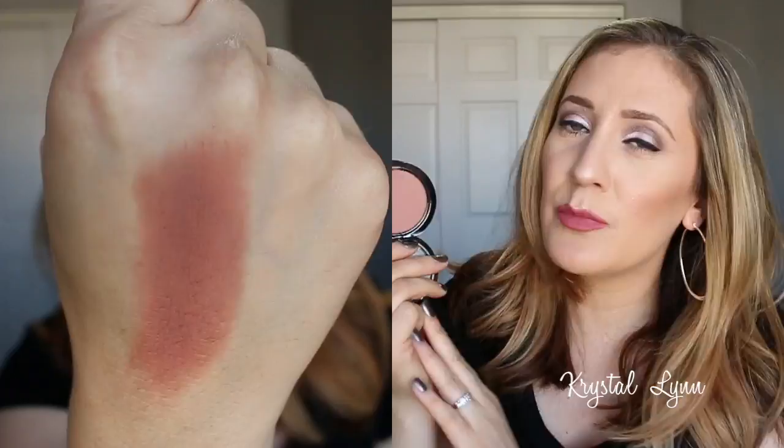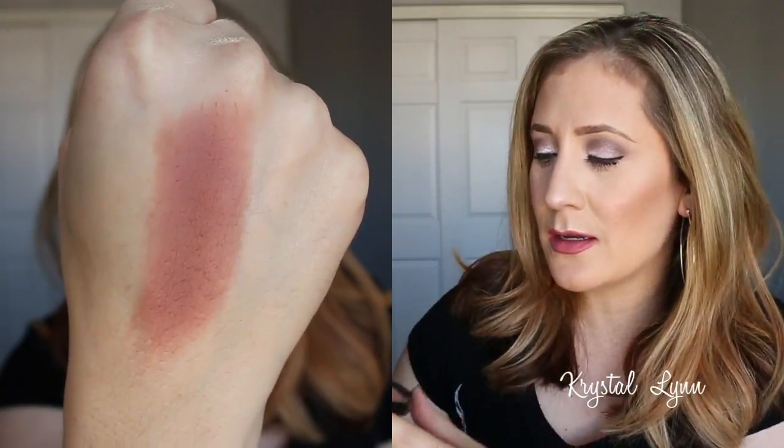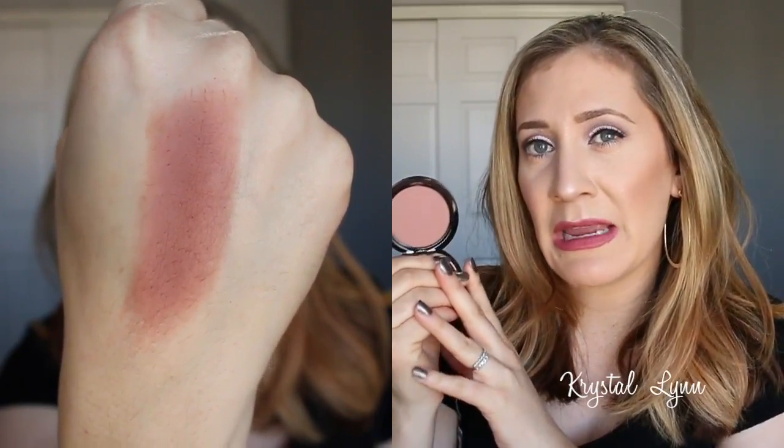The other one I really love is the one in Cinematic or Cinematique, because it says Cinematic, but below it, it looks like it says Cinematique. So anyways, I love this color. It looks beautiful on the cheeks. I think they describe this as a brown plum nude. It's just beautiful. I love it. It's pretty. So those two I highly recommend.